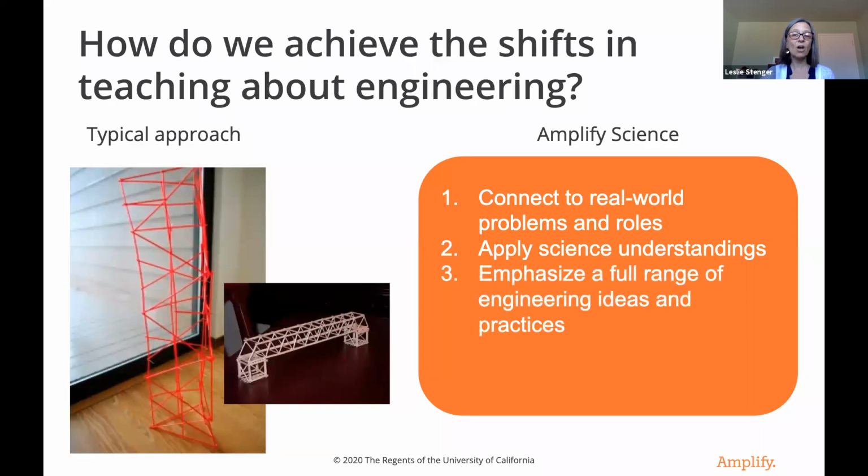Now, the NGSS call on us to provide our students the opportunity to learn about a full range of engineering ideas and practices. In the kinds of projects I've been mentioning, the vast majority of the time is spent in the design and building phase of the design cycle, with maybe a bit of testing. So the Amplify Science approach broadens the focus to include rich opportunities to analyze data and revise designs, as well as explore other ideas in engineering, like using models and controlling variables.